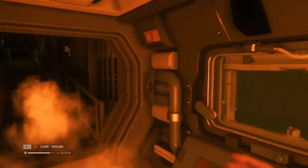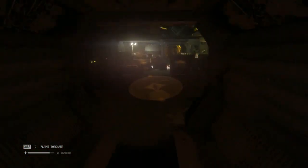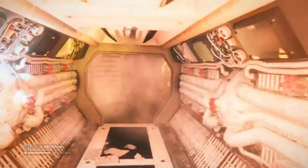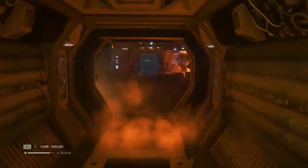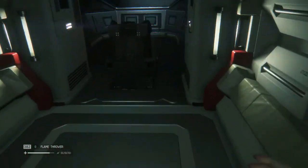This way. And this way. I like all this lightning. That has to hurt. Let's keep on going this way and to the left here. Running, running, running. Got to keep on running. There's a face grabber on the floor. Run, run, run. Running, Amanda Ripley. Shit, shit, shit. No time to save the game now. Launch!